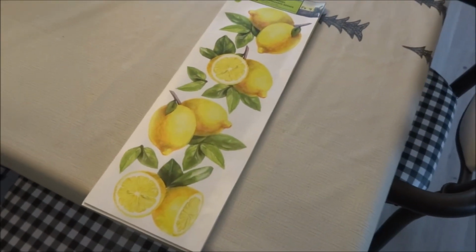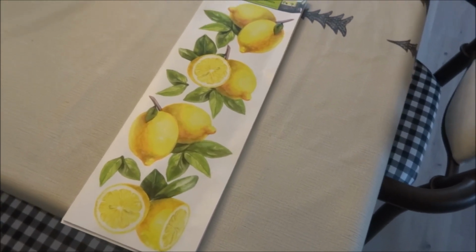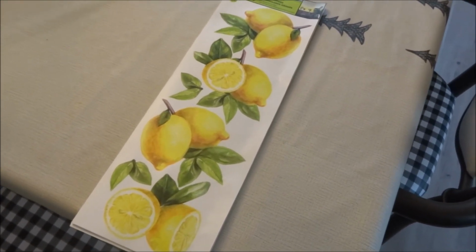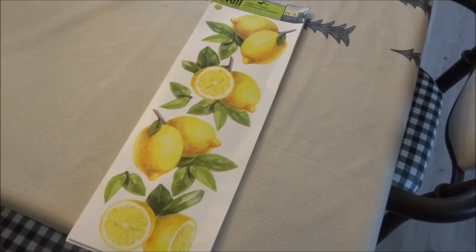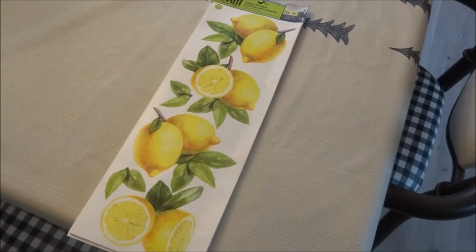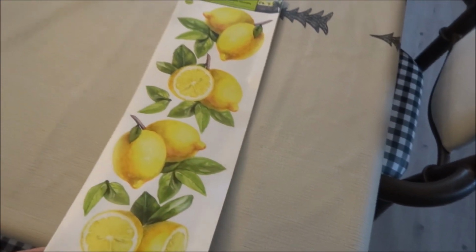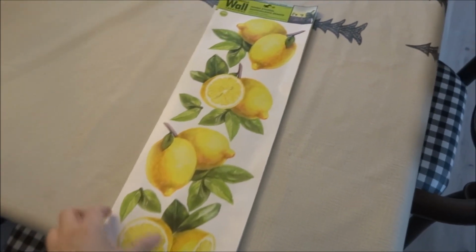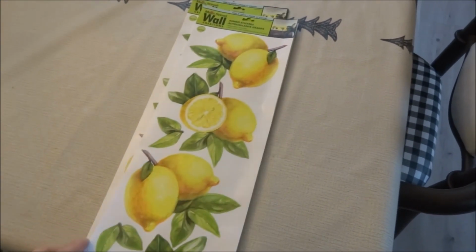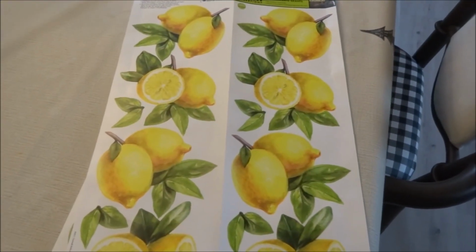So to start the haul, I picked up these Main Street Wall Creation jumbo stickers, and it was the only lemon thing that I could find. So I do love these. I have purchased them in the past. I think they're beautiful for decorating. And so I picked up about six of them. That was all they had, so I just grabbed them all. And these ones here, they are double-sided, so they have stickers on the front as well as stickers on the back.